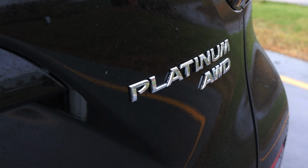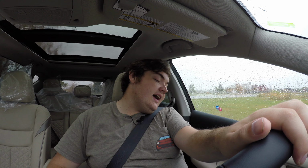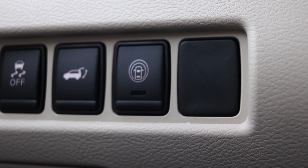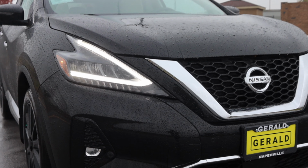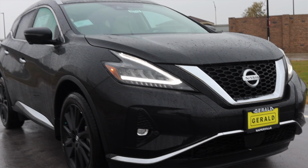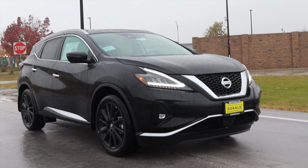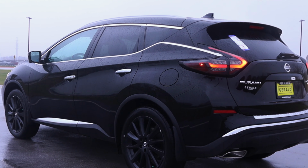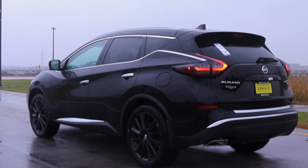Another thing I don't really like about the Murano is the fact that this is the Platinum all-wheel drive, and to the left, I have a dead switch. I don't know what this button would be. I have the top trim level. I should have everything, but I don't. That's a little annoying. However, at the end of the day, this is a very, very nice, luxurious SUV that would rival that of Lexus, that would rival that of its own company, Infiniti. This would rival Acura and any other luxury brand like that.